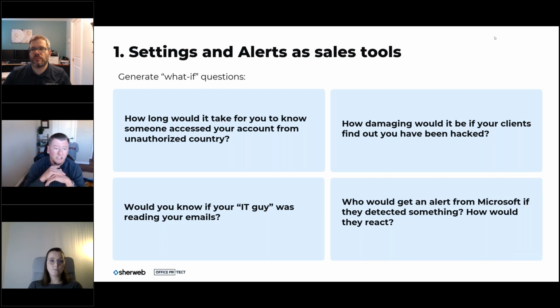And we put together a few suggestion questions. For example, if you talk to a prospective client, ask them very straightforwardly, "Hey, how long would it take for you to know that somebody accessed your account from an unauthorized country?" If one of your employees' accounts got logged in from Russia today, how quickly would you know that? Most of the time, I bet your clients really won't know the answer to that. Is it going to be too late? Have they already completed a transfer of funds or gathered the intel that they need?